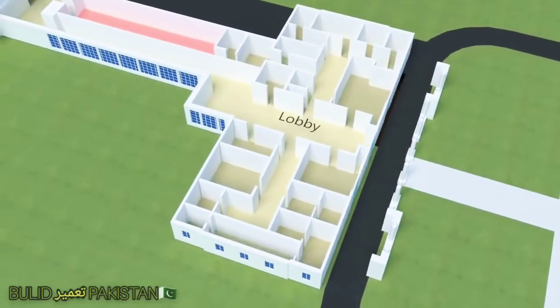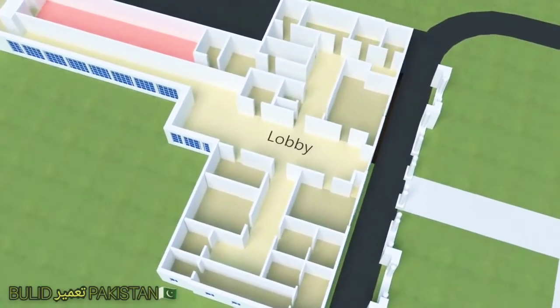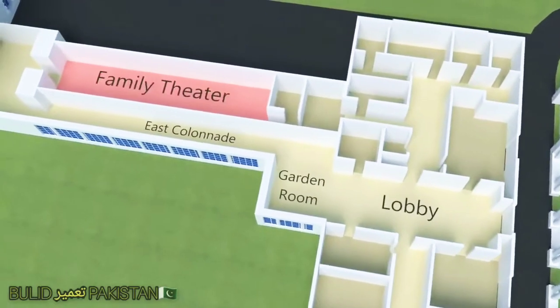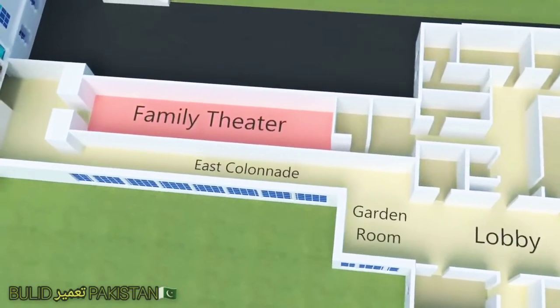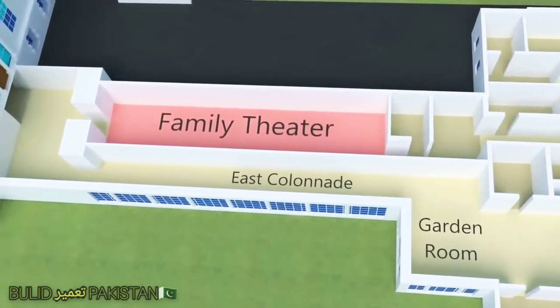Here's the lobby. We don't know for sure what these other rooms are used for, but it's neat to see what the floor layout looks like. This is the garden room and the East Colonnade. This is the family theater. It's mostly used to watch movies, but occasionally it's used for the president to rehearse his speeches.